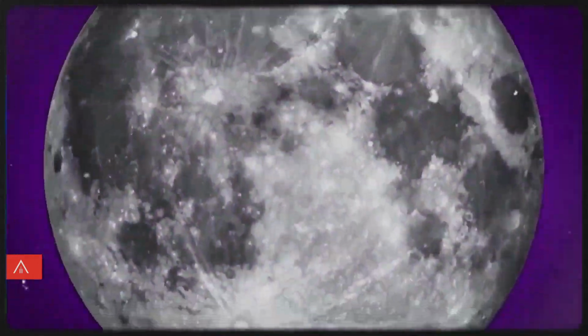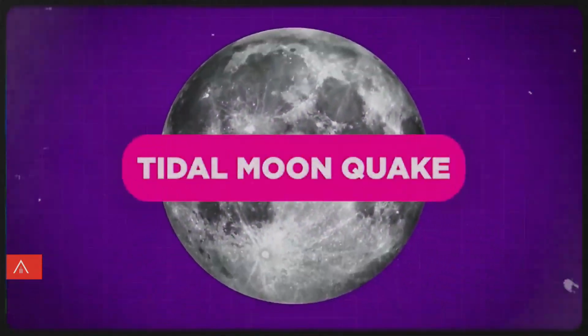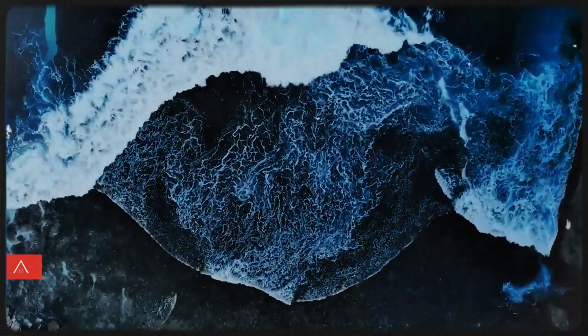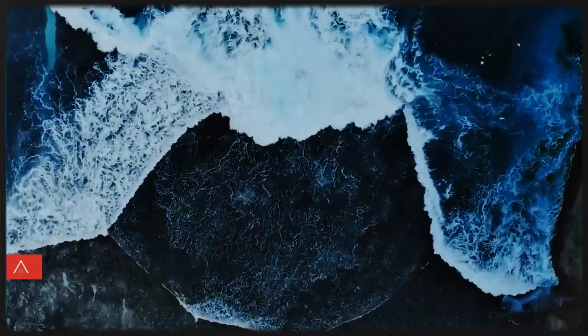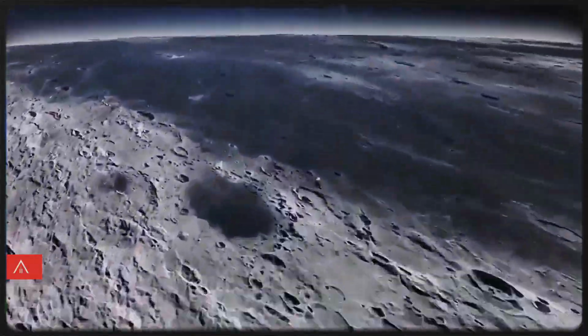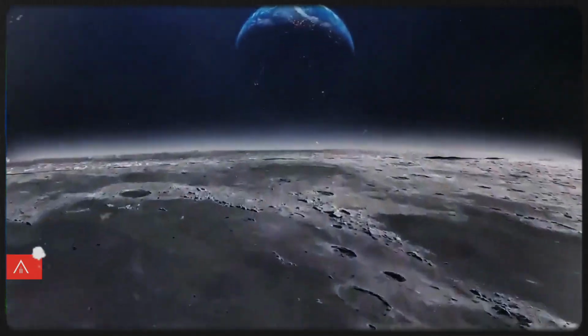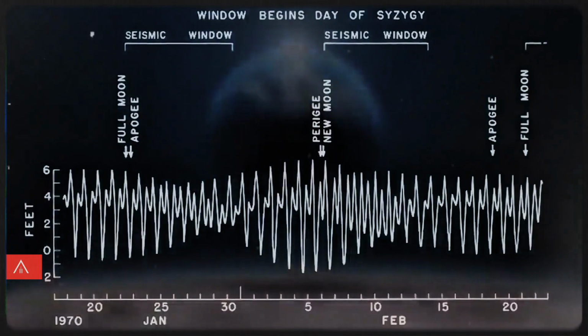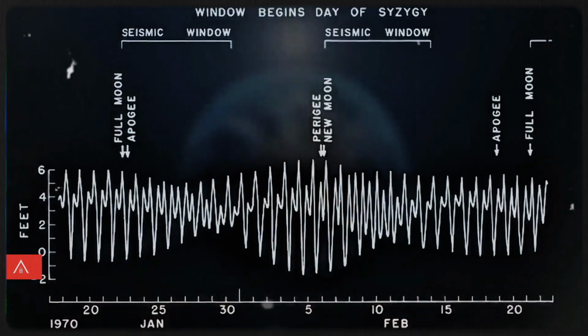Another common seismic activity on the moon is the tidal moonquake. On Earth, we experience the physical effect of the moon's gravity in the rising and falling of the ocean tides. By the same measure, the gravity of the Earth will also have an effect on the surface of the moon, pulling and stretching the surface material. This will also cause some residual seismic activity.